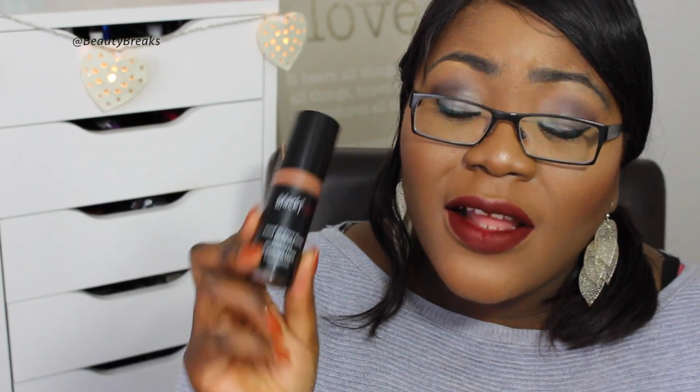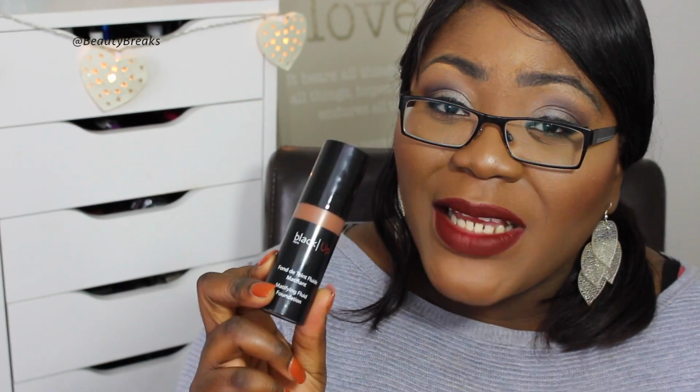Okay, this next foundation is the Black Up Mattifying Fluid Foundation, which I really like, but the problem with this is that it's very orange based. My shade is number 14 in this one. Yeah, it lasts for a long time, but it's orange based. It gives you more of a demi matte finish. I love the way it lasts and how it looks on my skin in terms of its finish, but the color range and the color shading, I just find it a bit orange for me.